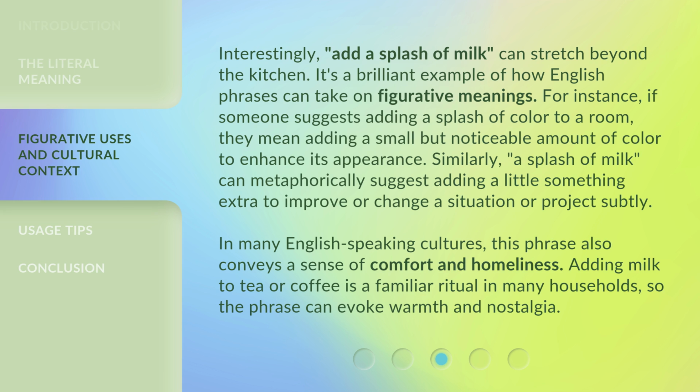In many English-speaking cultures, this phrase also conveys a sense of comfort and homeliness. Adding milk to tea or coffee is a familiar ritual in many households, so the phrase can evoke warmth and nostalgia.